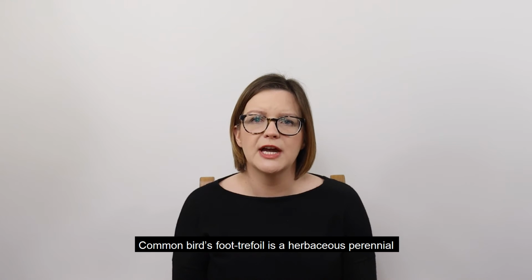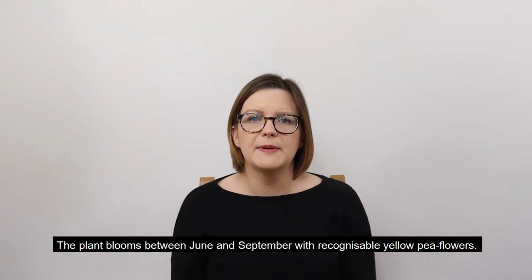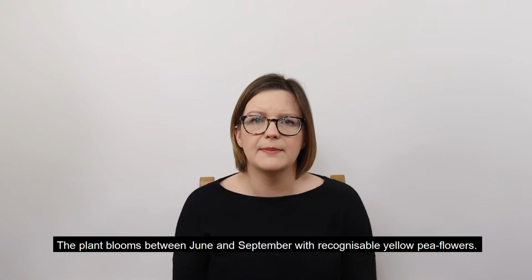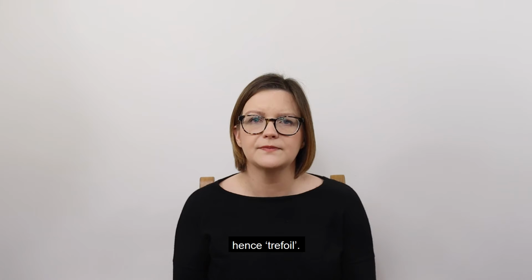Common bird's foot trefoil is a herbaceous perennial common in dry grassland such as the dunes. The plant blooms between June and September with recognisable yellow pea flowers. Its black seed head looks like the toes of a bird's foot and the leaves have 3 lobes, hence trefoil.